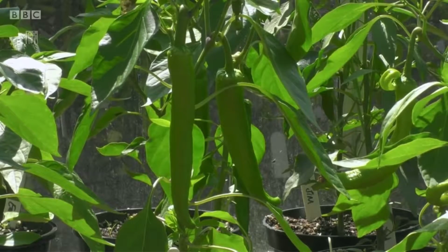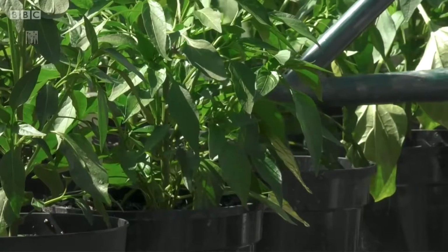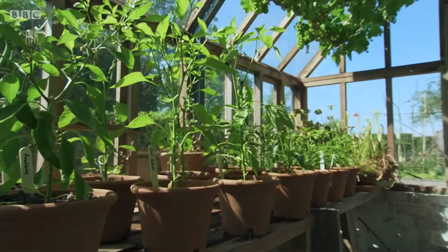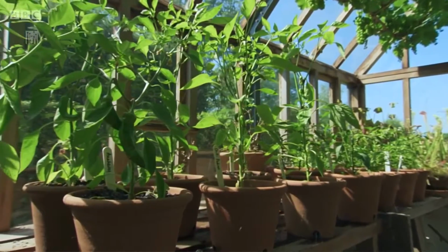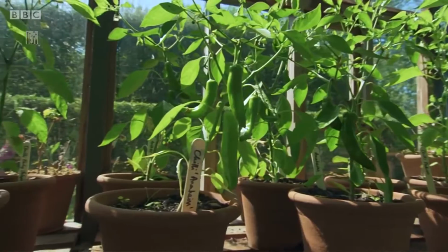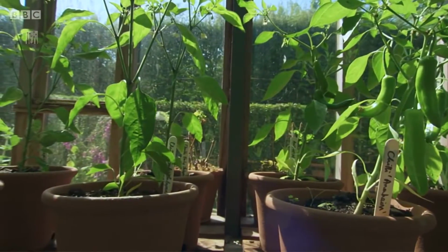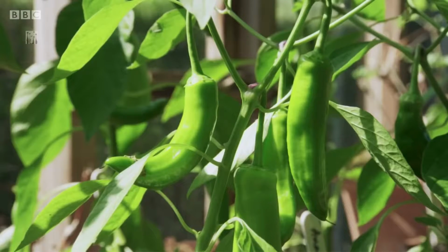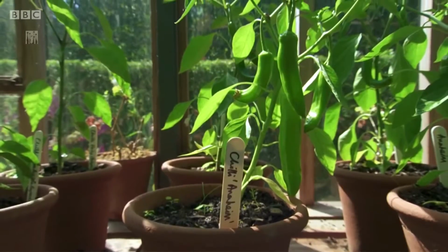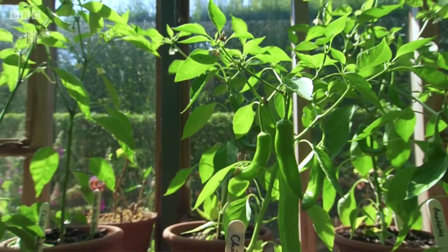Now, these are all chilies. And the reason why I'm now growing so many chilies is because last year I discovered that you can freeze them. You simply harvest them when they're ripe and put them straight in the freezer. I just put them in small bags. And then when you take them out and defrost them, you have a ripe chili. And the whole point about that is it retains its fruitiness, and you lose that if you dry them. So if you've got a freezer and you've got a greenhouse, grow some chilies.